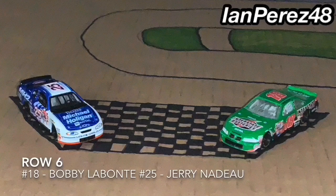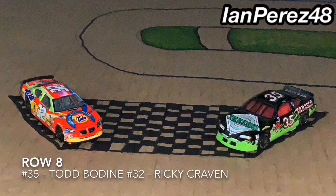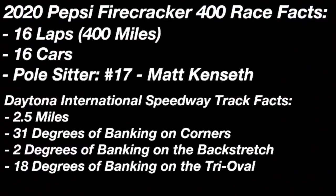And then on the 7th row, we've got the 2002 Pepsi 400 winner and two-time Daytona 500 champion, Michael Waltrip, and Bill Elliott, the two-time Daytona 500 champion. And on the final row, we've got Todd Bodine and Ricky Craven. And now let's take a look at the race facts. Race facts: 16 laps, 400 miles. We've got 16 cars getting ready to race, and the pole sitter is Matt Kenseth.